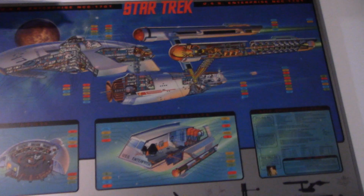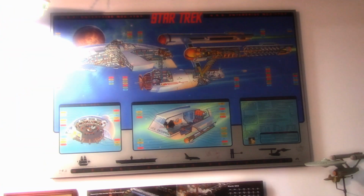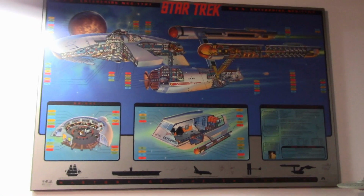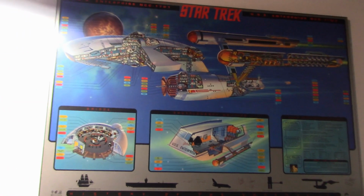Up here we've got my cutaway of the Enterprise, which this one is signed. It's 360 of 2500. I just turned on the top light there so you can see the things a bit better. But yeah, that's signed by Matt Cushman, who did it. That's before I knew Matt and James Cushman. I got that a long time ago.